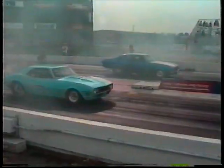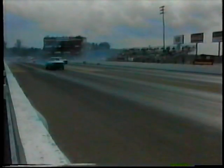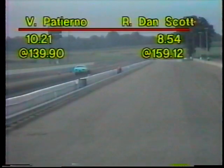Vito Paterno of Struthers, Ohio, in his 505 Chevelle, faces off with Dan Scott, the sole survivor of the Cars, Inc. Camaro Racing Team. Teammates Rick Dyer and Jim Trepa are out with electrical and tranny problems, respectively. Dan scorches Vito's limping Chevelle with an 8.54 ET.